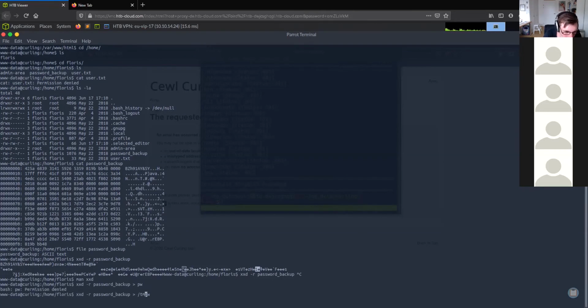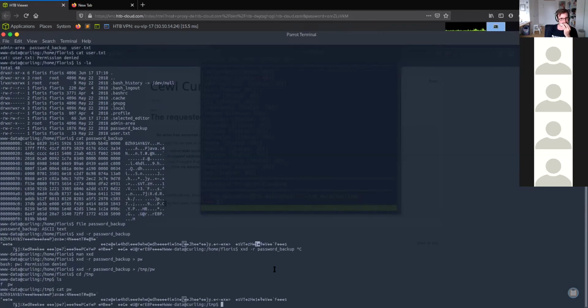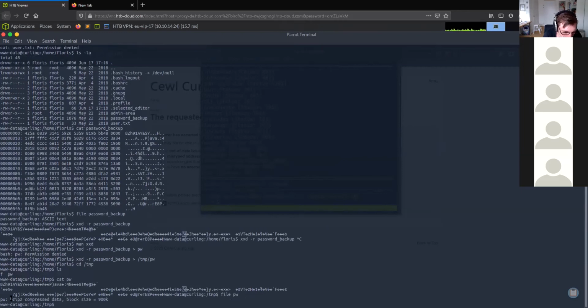Okay, so because we don't have write permissions in this directory, we can't use it. So let's just bring it to /tmp because almost every user has access to /tmp. So if we go in here now, as you can see, we now have this file. But right now, this file looks completely different from what we got over here. So let's see what kind of file this is. So as you can see, this is a bzip file.